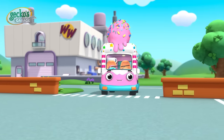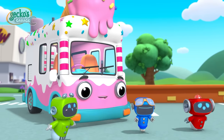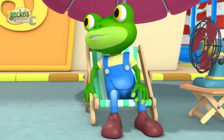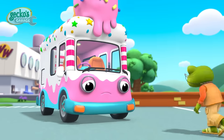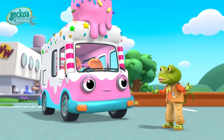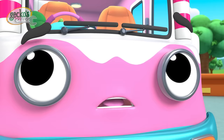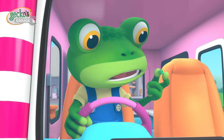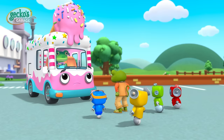Look, everyone. It's just Picky. That's what that strange noise was. My poor dear Vicky. What's happened to your lovely jingle? Oh, no. Poor Vicky's music box is broken and needs replacing. But I don't have a spare one.